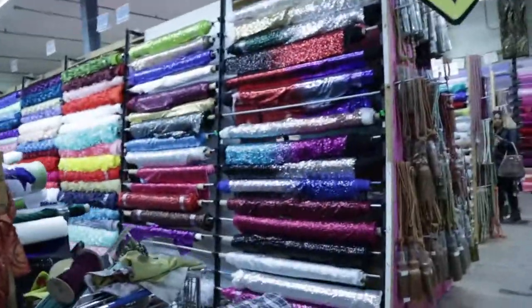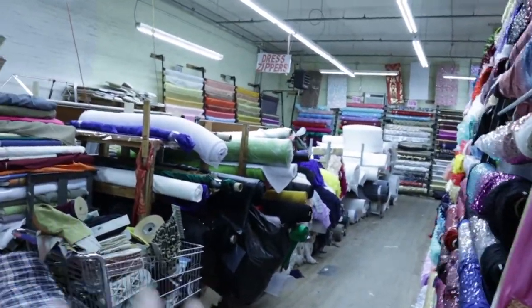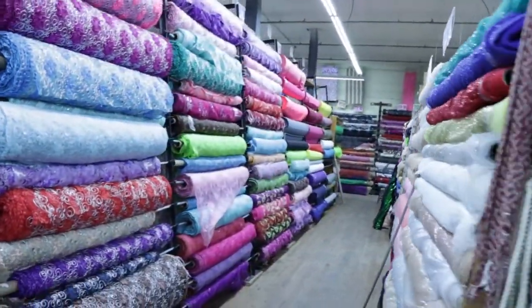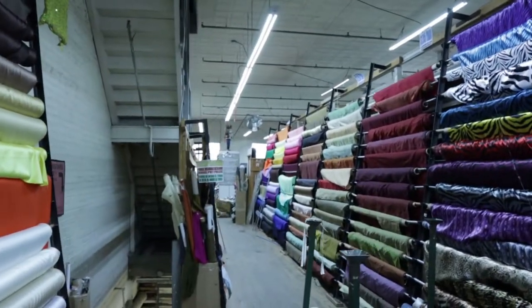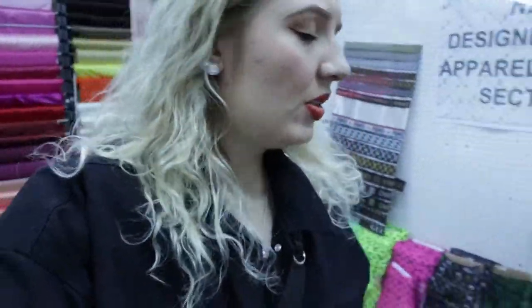So I just want to show you guys all of this place's glory. We got all the sparkles and special occasion wear down here. And it just keeps going and going and going. And then if we look over here, way down that way, we got some leathers. We have a whole floor of leather upstairs as well. So this place has three floors to it, and every floor has like four different rooms in it.